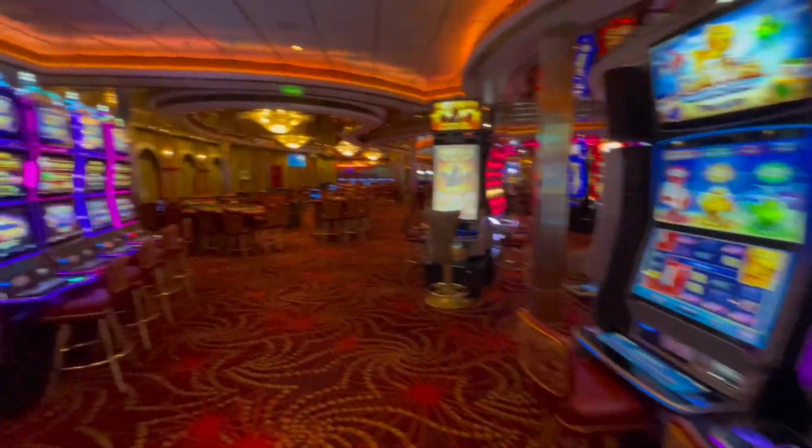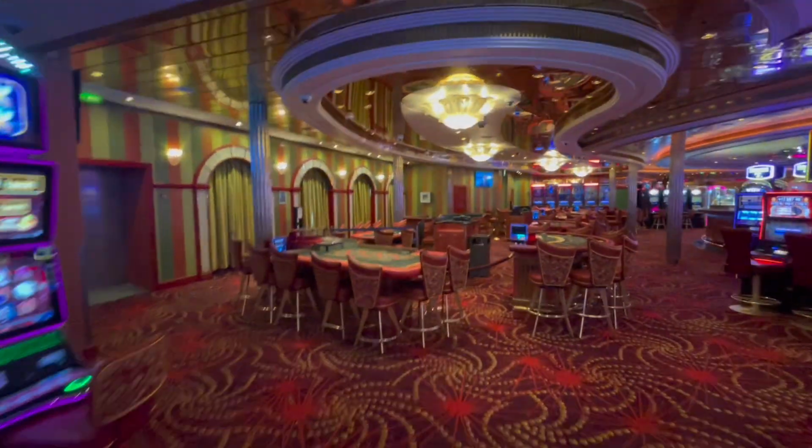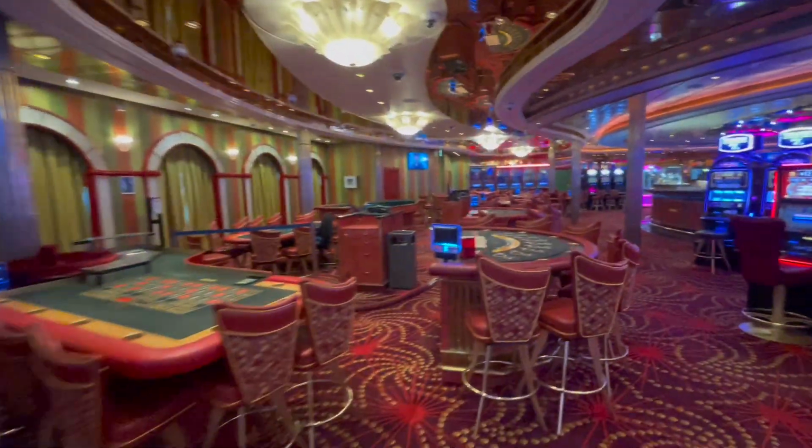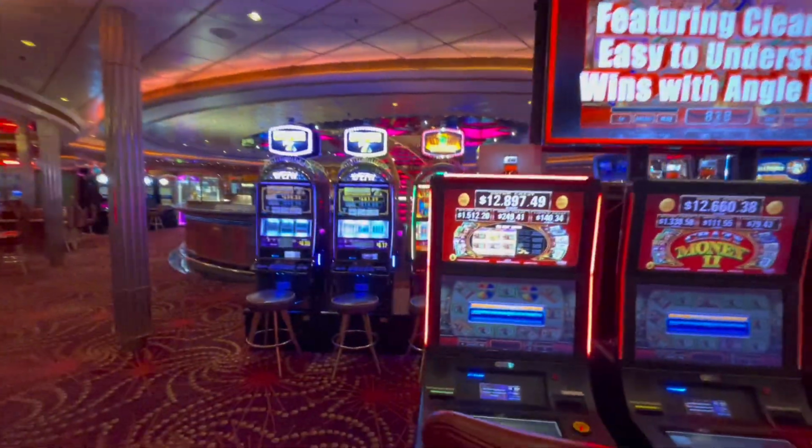Now we'll be passing tons of slot machines. Right there is my favorite, the fish one. Make sure you check it out if you're on board. The casino is very big and has tons of options for people who enjoy table games or people who enjoy slots.